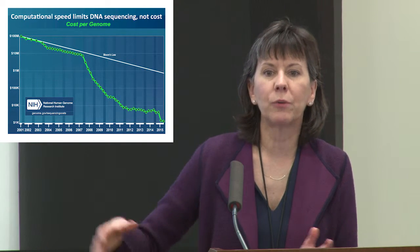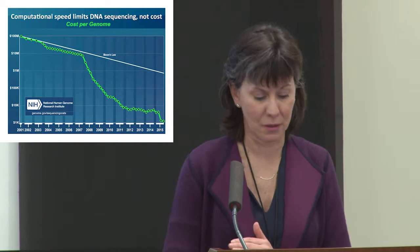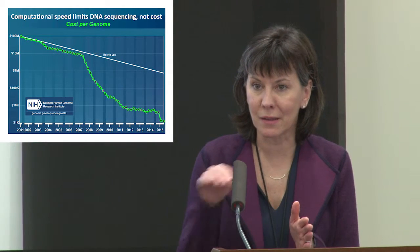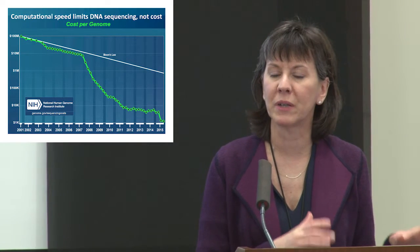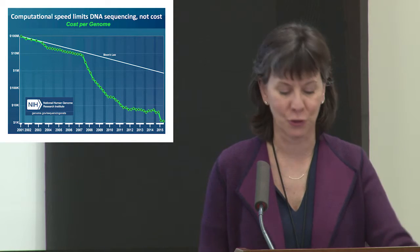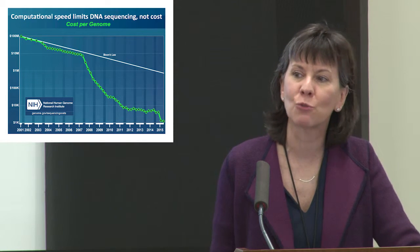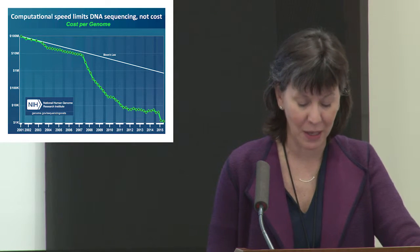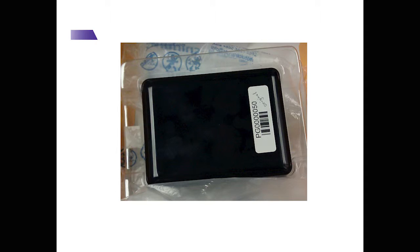But while we're generating that huge amount of information, what hasn't kept pace is our computing skills, and that's what this actually shows. This here is Moore's law, which states the timing at which processing speed improves on our computers. And while our phones have all gotten pretty smart, our desktop computers haven't gotten that much faster over the last 10 years or so. And so we now can generate sequence at a much faster rate than we can begin to analyze it. We're seeing a backlog of sequencing developing because the computing can't keep up with it right now.